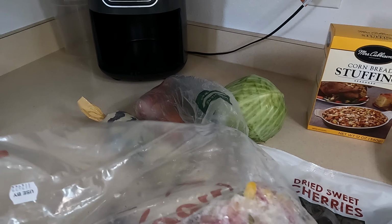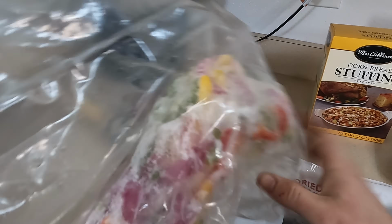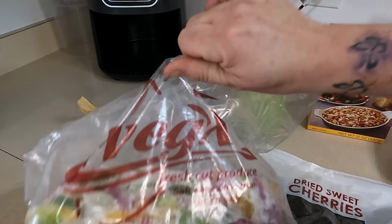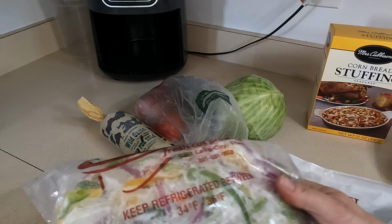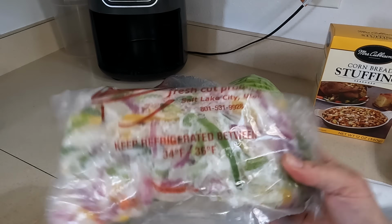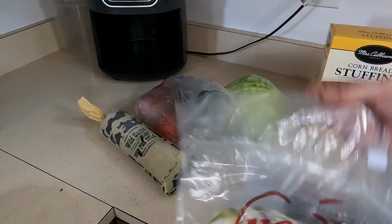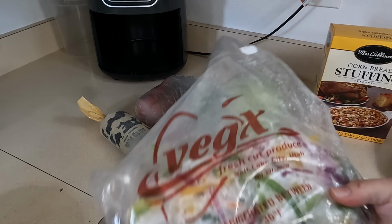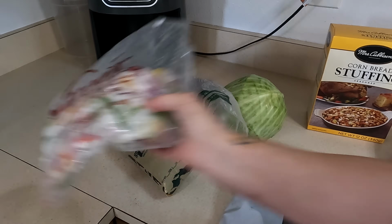And then they had a frozen pack. These look like those peppers and onions that I've gotten before. And they were in the freezer section, so frozen. This would be good to throw in for like a sheet pan for fajitas or something. I don't know if I'm going to reportion this because it's kind of loose. I feel like it'll get freezer burn. So I don't know, I'll figure out what to do with that.